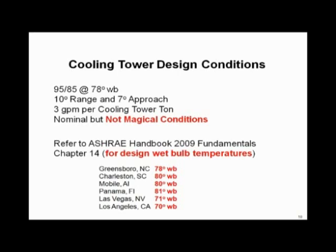But if you were in Mobile, Alabama, it's 80 degrees wet bulb. That's right, much higher humidity. You go to Las Vegas, it's 71. Yeah, 71-degree wet bulb is the design. You know, in the summertime in Vegas, it gets 105, 110 degrees sensible. But the wet bulb never gets that high. Remember, a cooling tower is designed on the wet bulb, on the latent, on the ability of the air to hold moisture, on boiling off 1 pound, at 1,000 BTUs per pound evaporation rate. That's what controls how a cooling tower works.